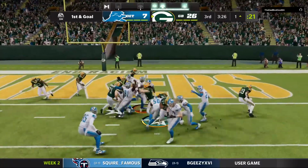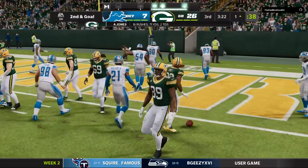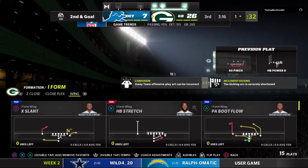They'll try and run it in with Jones. And he is not going to get through here on try number 1. They stop him at the goal line. Call it no gain, and it's going to be 2nd and goal.